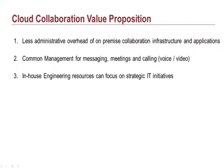Your in-house engineering resources can focus on strategic IT initiatives, given there's less administrative overhead of taking care of the infrastructure and apps, and learning a number of disparate or disjointed applications requires less time and training and enablement to make sure that they can handle all of that. So it allows them to focus on what's important to the business.